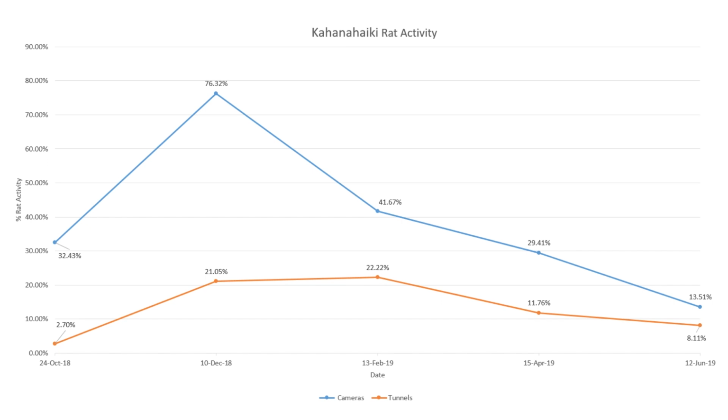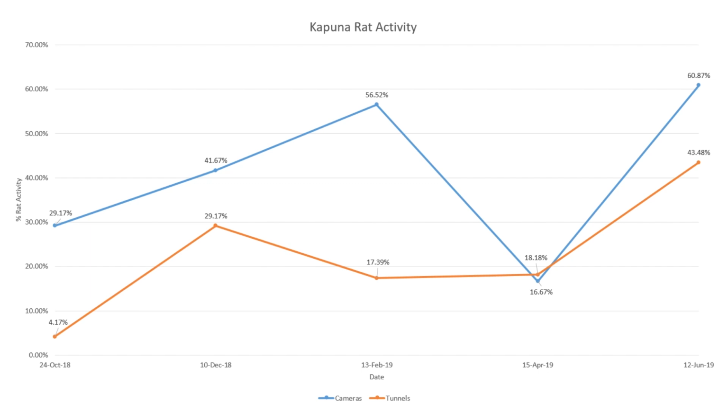In actuality, we really missed a pretty big spike in December of 76% that was observed with the game cameras. But you do see that they track each other fairly well, and it's generally about 20% higher activity in the cameras than in the tunnels. At Kapuna, the reference site, it was pretty much more of the same, except there was one time in April where we did detect 1 fewer rat in the cameras than we did in the tunnels. It could have been due to vegetation, or us missing the rat in the analysis.